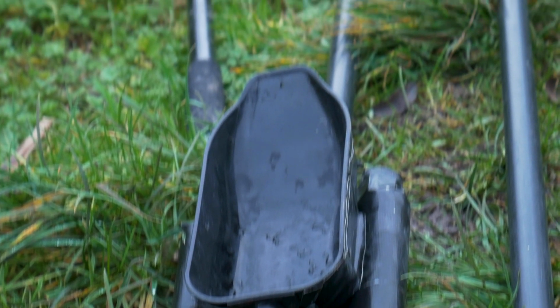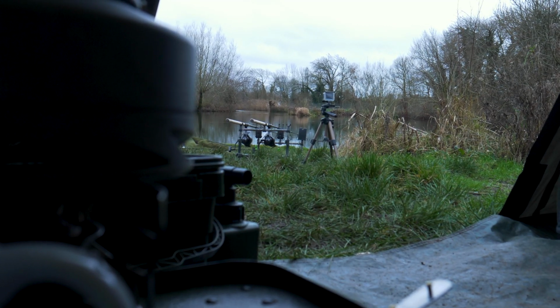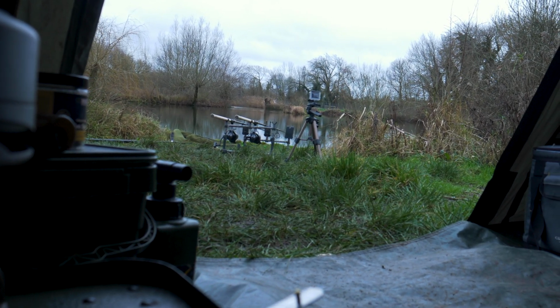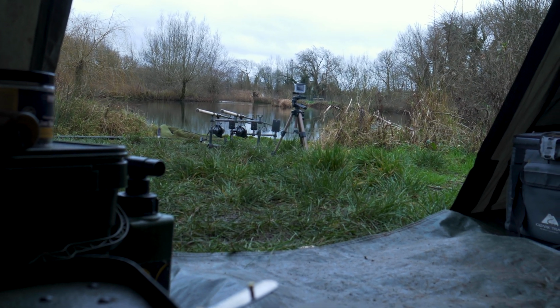And then when I came down, there was another fella looking in the swim next door, and he'd seen a ghostie, which I've also seen swimming around the island. So that was enough for me to move into this swim. Down the other side I didn't see anything down there, but saying that, the guy that was looking in the swim next door, he said he's seen a few fish grubbing up the bottom on the far side of the lake. But yeah, so hopefully they're moving around and they're feeding, but time will tell.